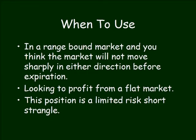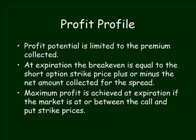You use this type of trade in a range-bound market and you think the market will not move sharply in either direction before expiration. It's a premium collection strategy. You're looking to profit from a flat market. This position is a limited risk short option strangle. Profit potential is limited to the premium collected, the net premium collected.